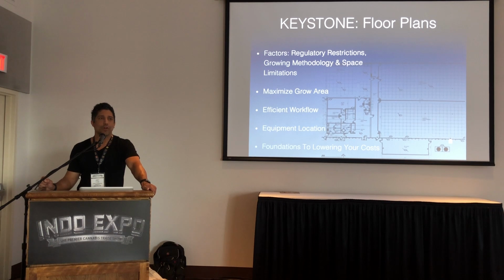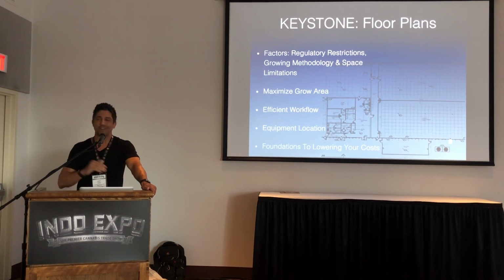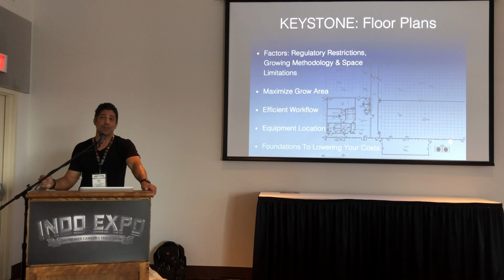I can't emphasize workflow enough. I've seen a lot of facilities where people are walking down hallways that are 80 foot long when the floor plan could cut that in half, and you can get into a flower room by cutting your distance in half. Again, 2 minutes here, 3 minutes there, 4 minutes here, spent on people just kind of wandering around, it affects your labor. And if you can't grow a $400 or $500 pound indoor, you're in for a world of pain.